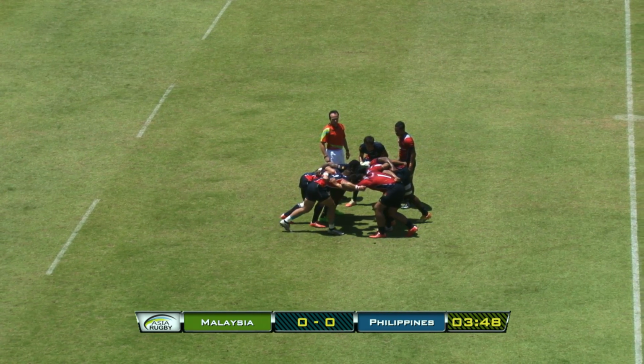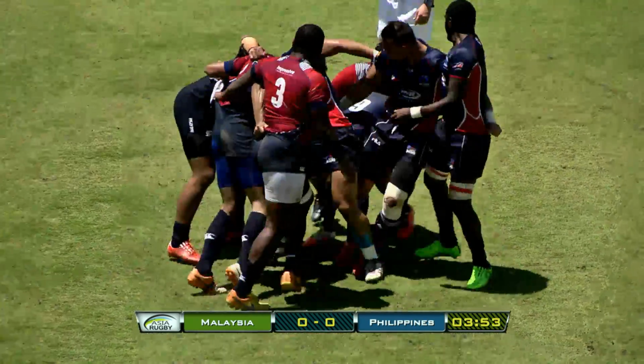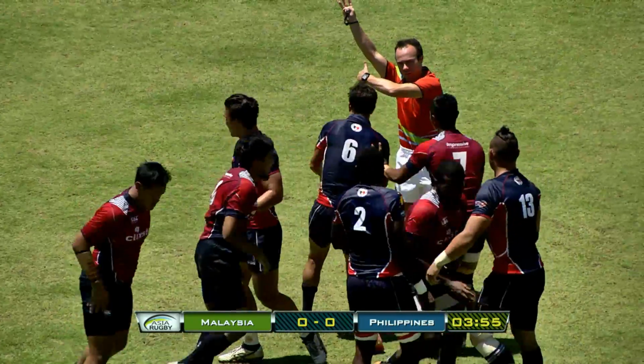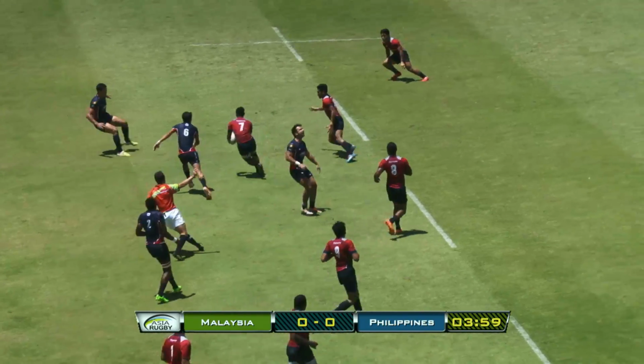See those shadows on the ground. The sun is directly above us right now. I'm still sweating from walking up the stairs to the commentary box, and away comes Letts.